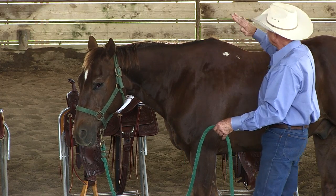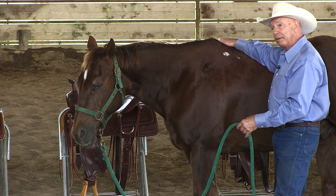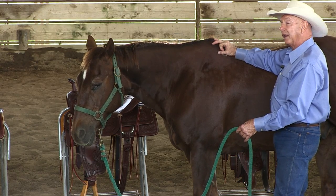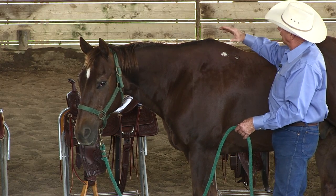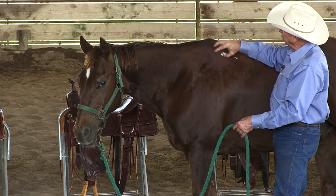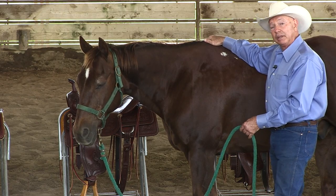But it's something you gotta be aware of, pay attention to. Like I say, large area, probably don't have to worry about it that much. Small, concentrated area that's rubbing the hair off, yeah, you need to take care of it immediately. A spot that swells up, you gotta take care of that immediately too, because that's gonna turn bad.